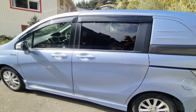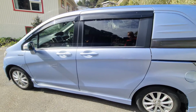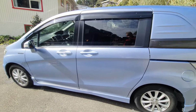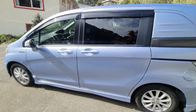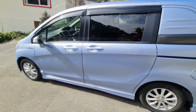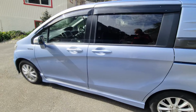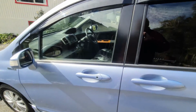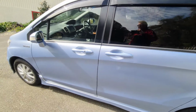So sorry for you guys in America, 1.6 kilometers is a mile. I could change it to miles per gallon, but yeah, we don't do that here. We know how many litres per 100 kilometers, and this one is rated at 5.5 litres per 100 kilometers. Yeah, tinted glass, not much else. It's a car, and it does this fine.